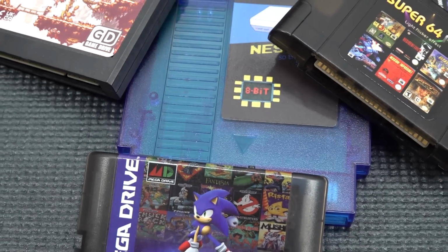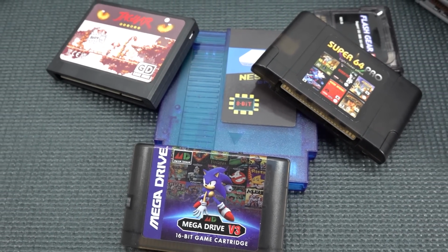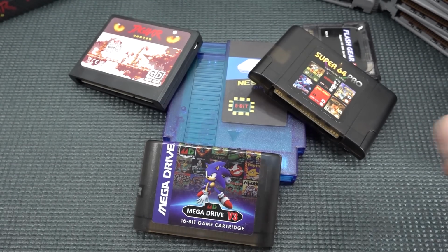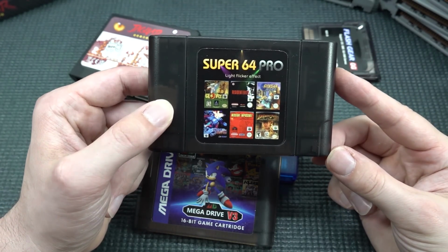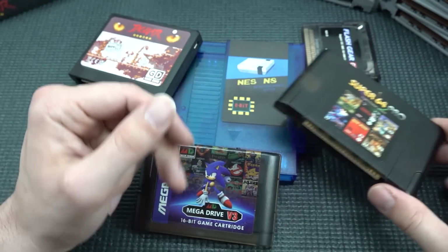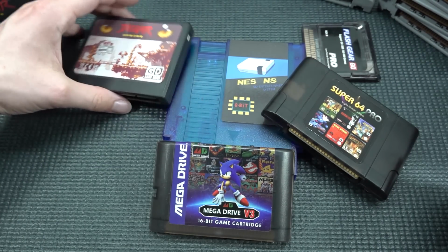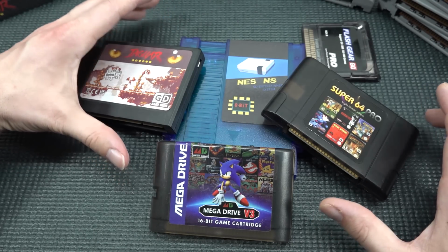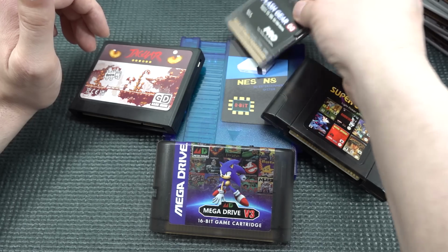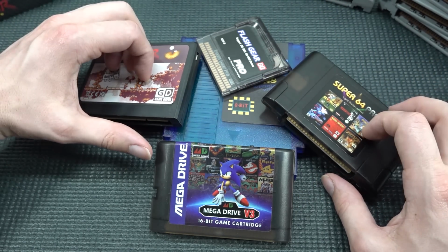But if you're looking at the flash cards nowadays, they can replace all of your games, original or custom, because you can load up the custom games through a flash card like this Super 64 Pro or a Krikzz EverDrive. We have ones for your Game Gear, the NES, the Sega Genesis, and even the Atari Jaguar now has a flash card. So it's a little bit less fun because we cannot really collect, we can just plug it in, add the files and play those custom games on here.